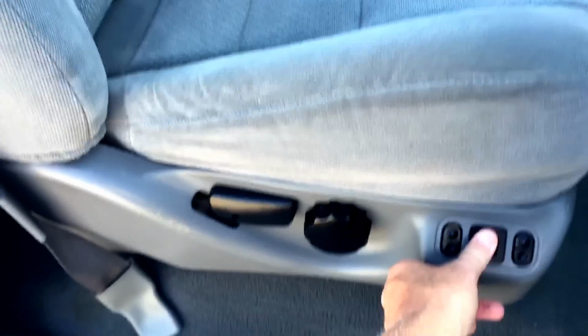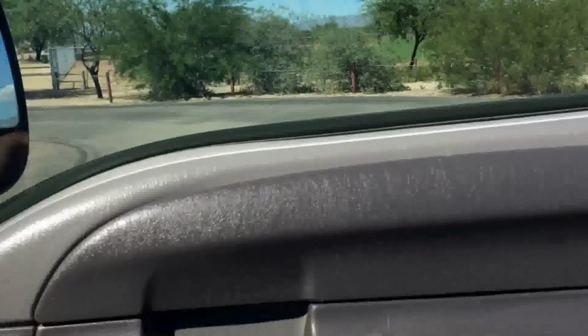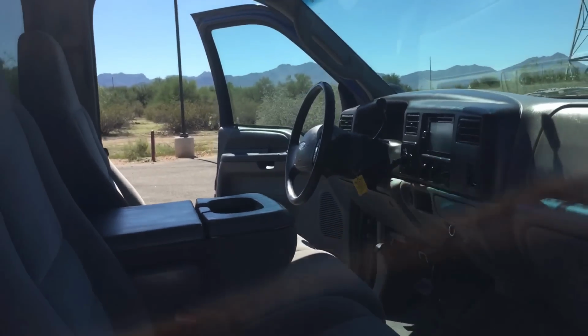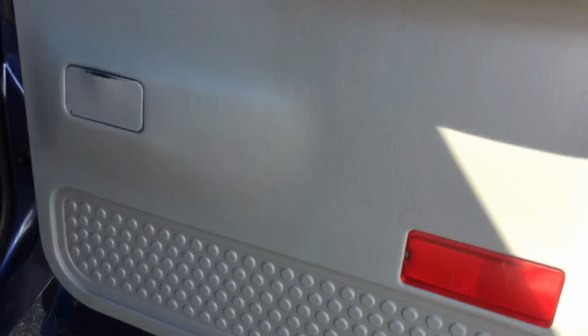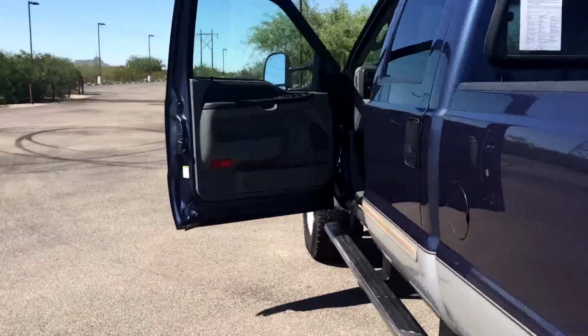All right. Power seat, forward, back, up, down, tilt up, tilt down, tilt up, tilt down, passenger window, door locks, passenger rear window, nothing going on there. This rear seat looks like nobody was in here. Even the carpet looks like nobody was in here, which is kind of not unusual with crew cab diesels. Usually it's a driver and a passenger and something being towed.